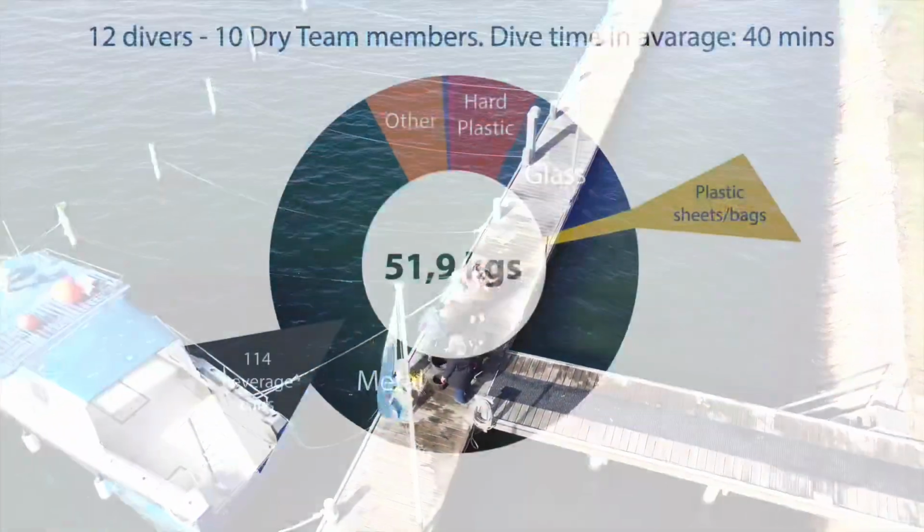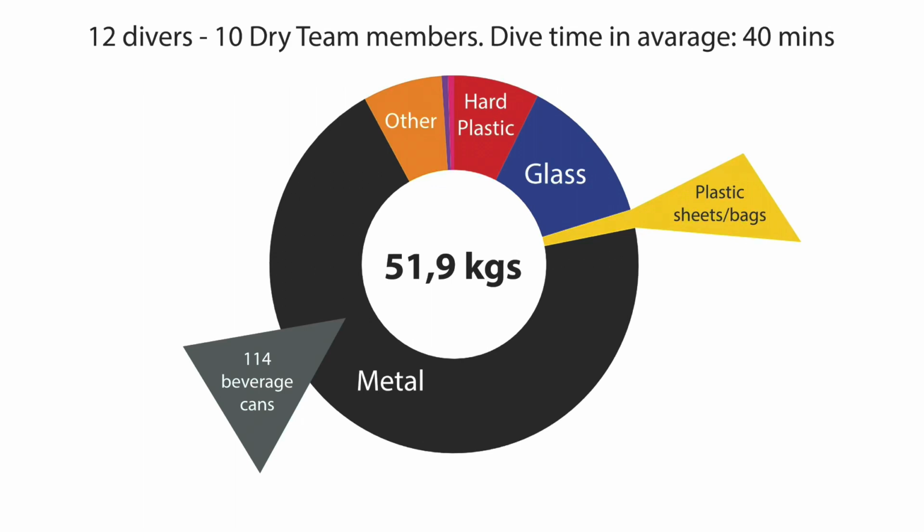So with 12 divers having an average dive time of 40 minutes, we actually managed to pull out 51.9 kilos of garbage. And this is quite a lot when you think about that it's mainly lightweight items such as plastics and 114 beverage cans. These findings have of course been uploaded to the Project AWARE Dive Against Debris database.